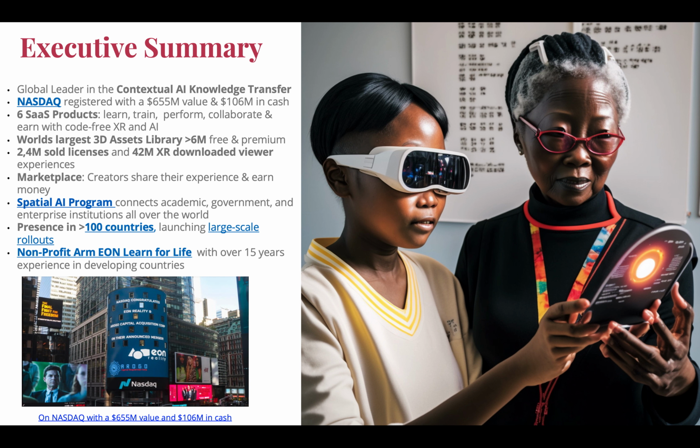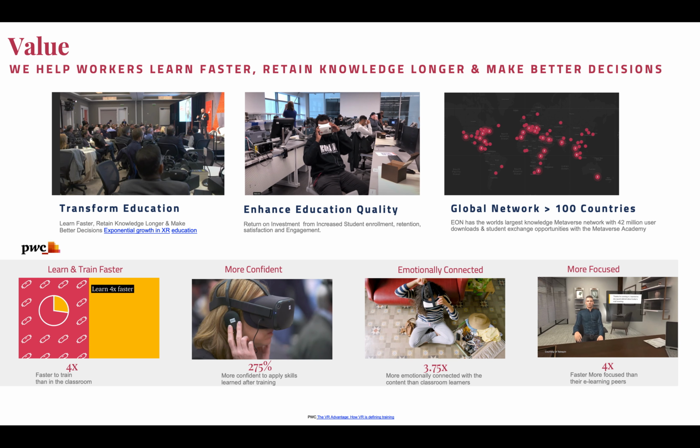Eon is currently in the process of going public on NASDAQ, and we have recently really adopted and created spatial AI, which we'll talk about here in a few minutes as well. We're in the presence of over 100 countries, and we do have a nonprofit that works around the world as well.